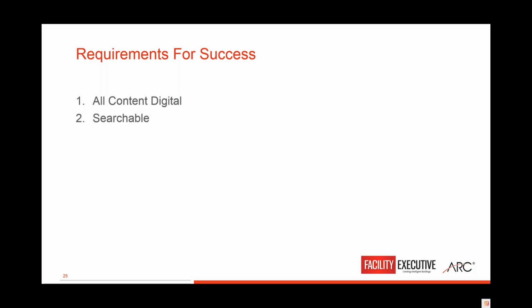Get it digital. It also should be searchable. I'm not talking about just by file name. I'm talking about content within the files. You have to be able to find this stuff when you need it.